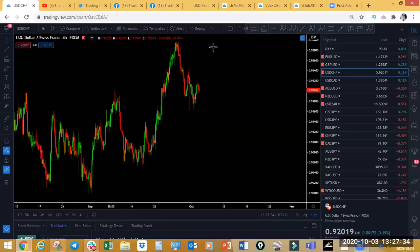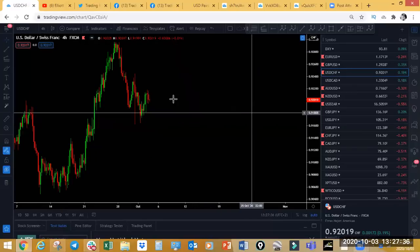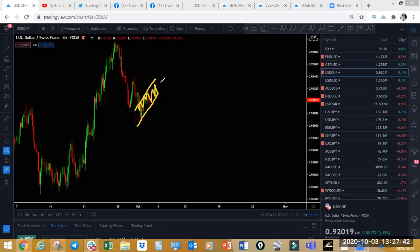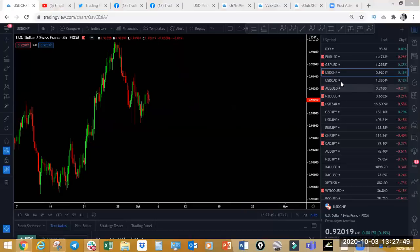US dollar CHF is obviously similar to the DXY. We'll be looking for this one to make a continuation pattern to the downside. We'll be looking for this one to make a move to the downside. We may pull back slightly like that and we continue lower as follows. So that is the expectation on US dollar CHF.